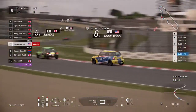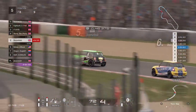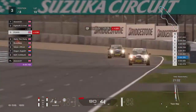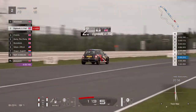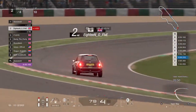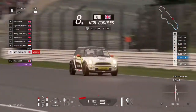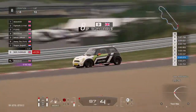Vilian Official right at the back of Boone's Eye Bob after that little off-track moment. He was pretty close to Hunty the Punty, but that's just given him a bit of breathing space. And F124 now has made a mistake, allowing Hunty the Punty to close the gap. He's dropped right off the back of 1805. 1805's got almost 5 seconds either side of him now. Yeah, I think Cuddles has hurt his tyres a little bit too much. It's compromised his lap times and his speed.